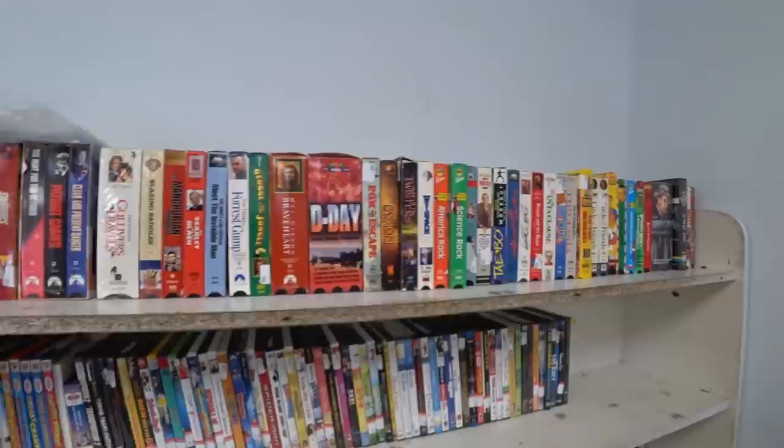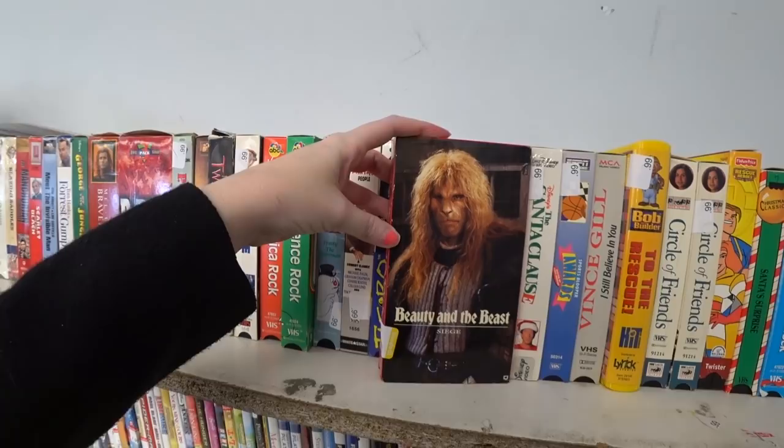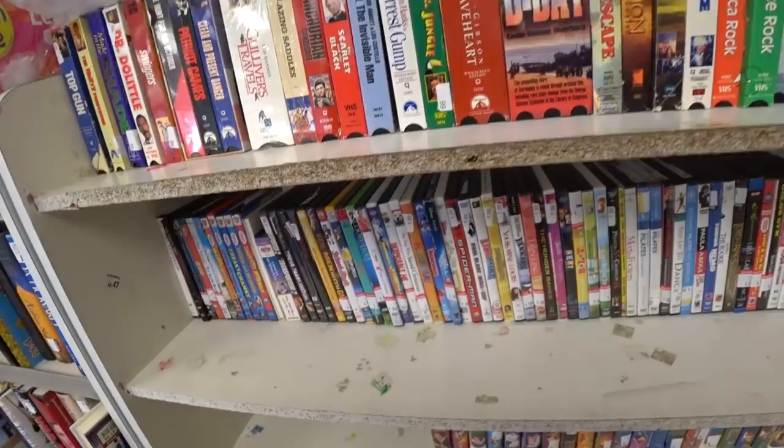Alright. I'm gonna just take a look at the VHS tapes. Just to see. Oh, check this out. Beauty and the Beast. That's got Ron Perlman as the Beast. I've never actually seen that one. I'm just seeing if there's anything in here that I'm interested in, but I don't see anything.